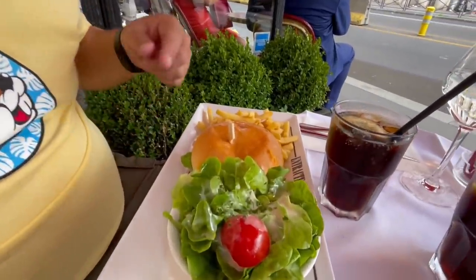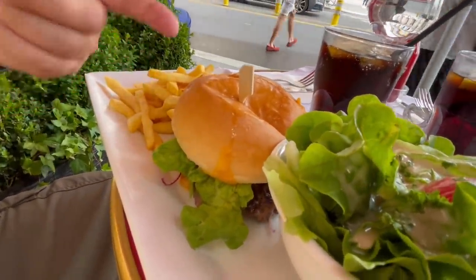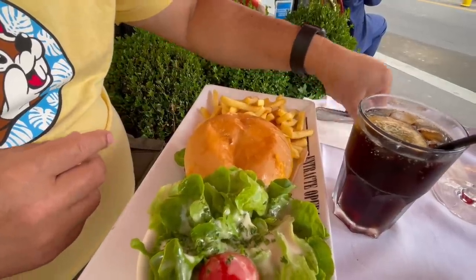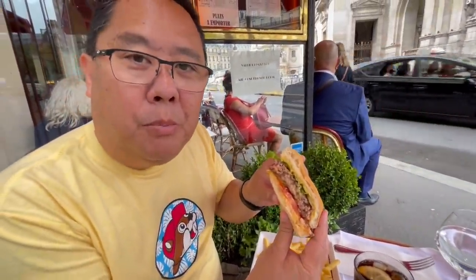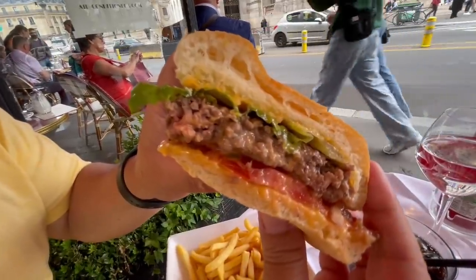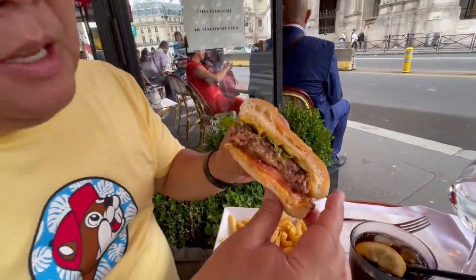I got the cheeseburger meal. It comes with a side salad and nice French fries. They asked me how I want the burger. I said, well done. Here we go. We're going to cut this in half. Just by what I noticed from cutting the burger, the bun is super soft. It's a good cutaway. Looks like we got some tomato, some Thousand Island or special sauce, lettuce, and that's it. Let's go for a bite.